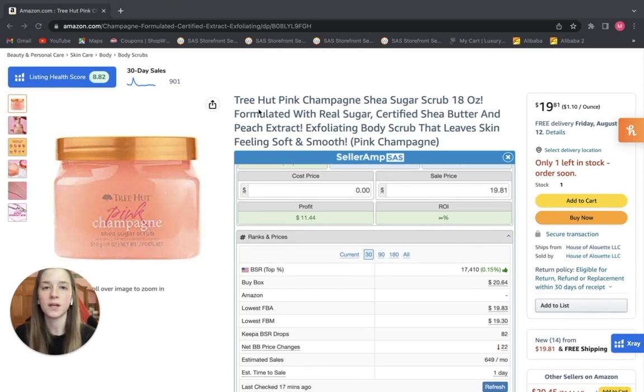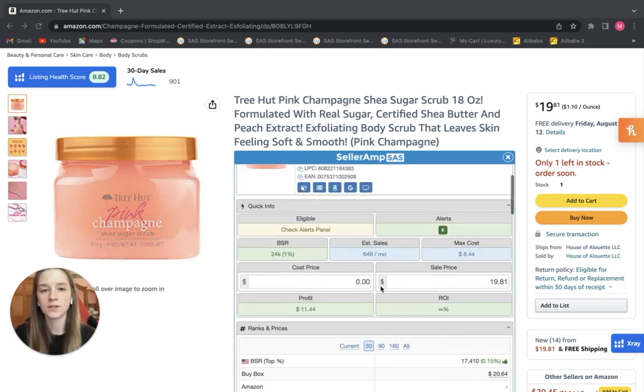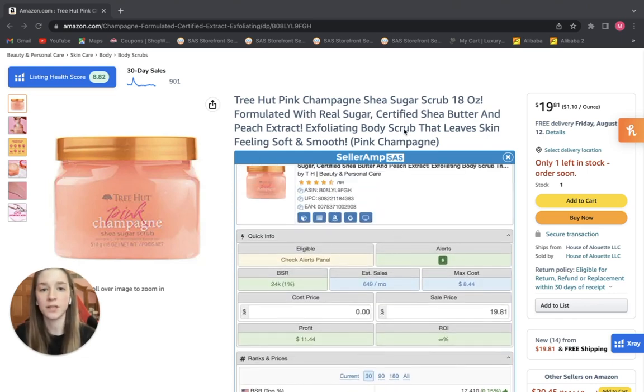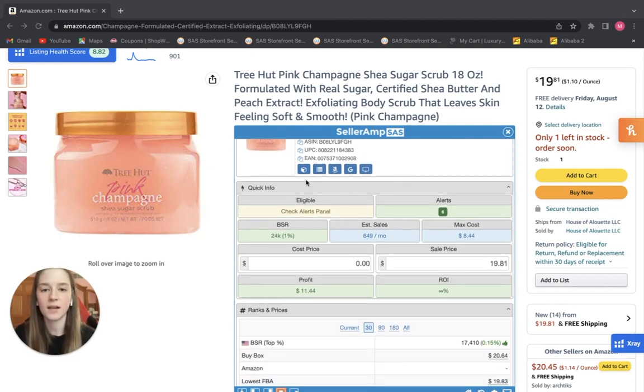I do this because I want to eliminate or lower the risk of finding a bunch of wholesale people. With wholesale accounts, you're going to get a really cheap price, and obviously if you buy at retail price, you're just not going to be able to compete. So this is why I chose Tree Hut specifically. It's one of the ones a lot of people use because we all know that it's being sold by other retailers.